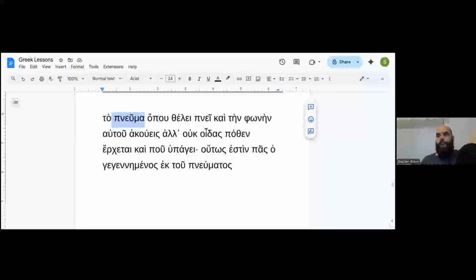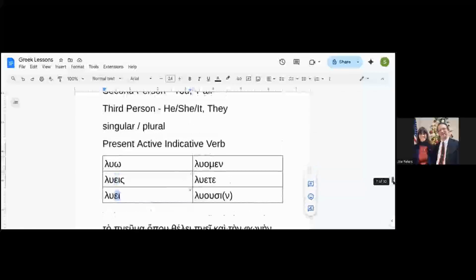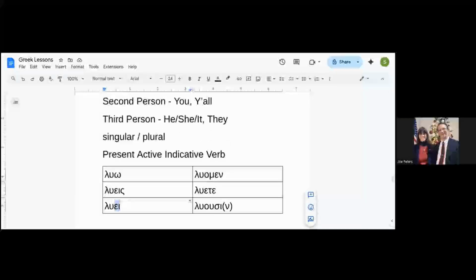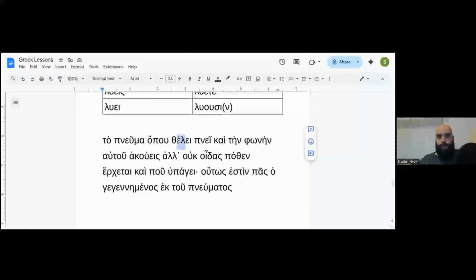Here John plays off that meaning, spirit. Here is our first sentence, and it happens to be third person singular. So remember, third person is when we're talking about it, the spirit. It's singular, so it's got the singular ending. So you can see here this verb, the stem is.